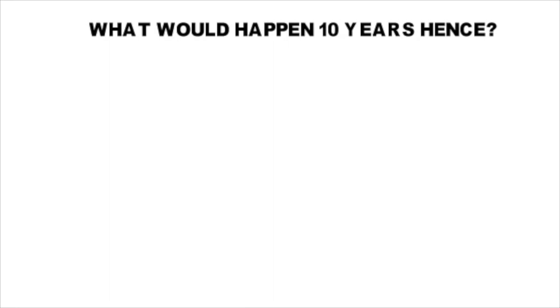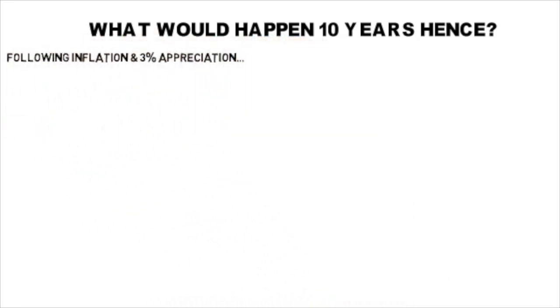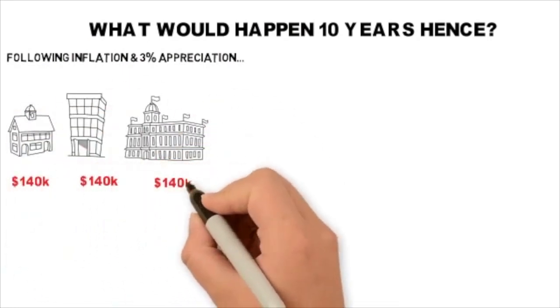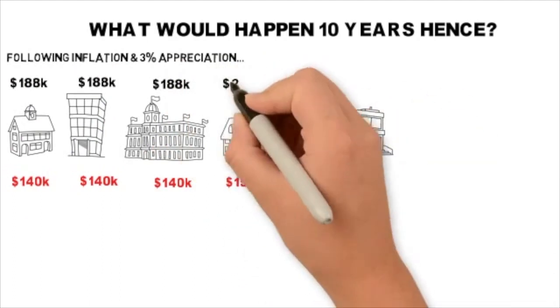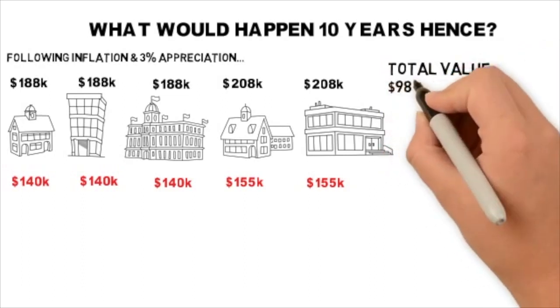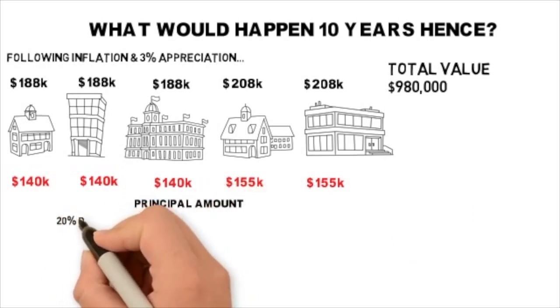In sharing this, knowing that I've been investing now 10 years this year, I wanted to forecast or assume or give explanations of what would happen in 10 years. So, if we followed inflation at a 3% appreciation, these 3 properties we bought for $140,000 would be worth $188,000 each. The 2 properties that we buy for $155,000 are worth $208,000 each. That's a total value of $980,000.